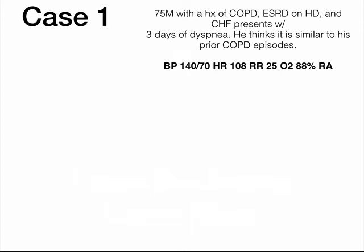You have a 75-year-old with the not-so-rare trifecta of COPD, end-stage renal disease, and congestive heart failure. He presents with 3 days of dyspnea. He thinks this is similar to his prior COPD exacerbations, but he's not 100% sure. His vitals are notable for mild tachycardia, tachypnea, and hypoxia. After giving him some supplemental O2, you decide to listen to his lungs.